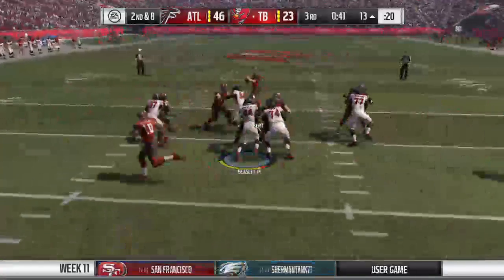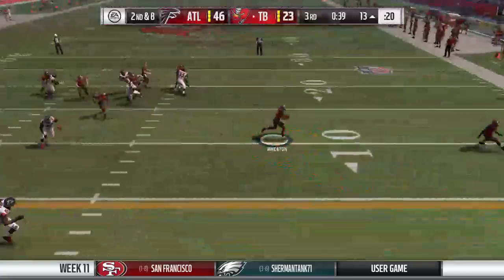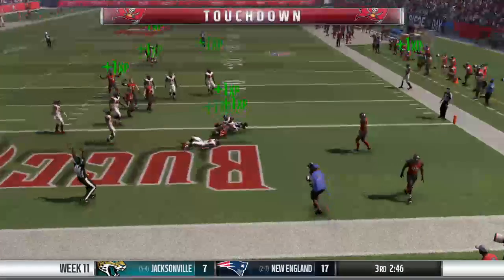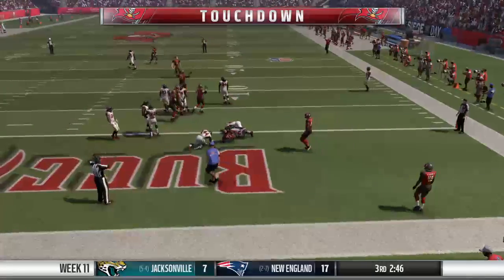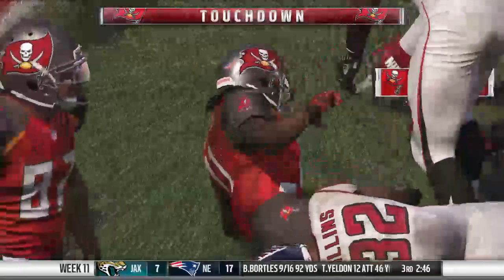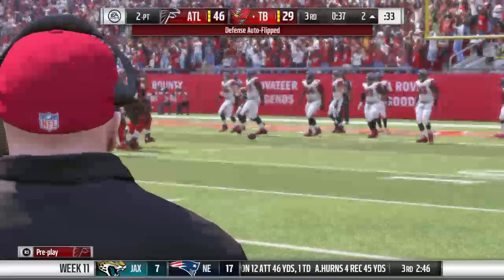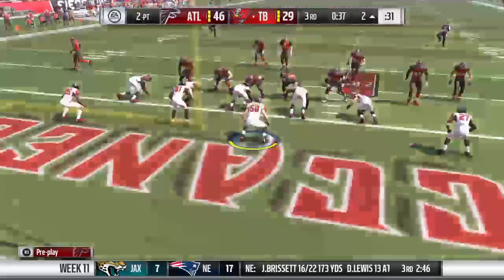They'll set up a throw. Looking for someone to throw to. That's going to be caught at the 10-yard line. And he's into the end zone for a Tampa Bay touchdown. Marcus Wheaton, his 4th touchdown on the year. And the Bucs are able to cut into that deficit.